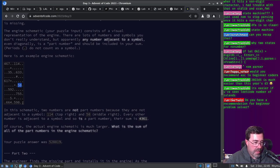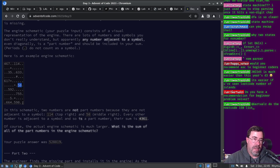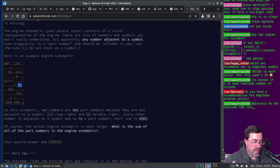Do you have a recommendation for a beginner problem solver? I would say Advent of Code is okay for that if you're a good coder. See, it's the same thing, right? If there are two things and you're good at one, then Advent of Code is a great thing for learning the other. So if you're a good coder, not so good with problem solving, use Advent of Code. If you're good at problem solving, not a good coder, also do Advent of Code. If you're good at both, you'll probably be bored. If you're beginning in both, you'll probably find it too hard.